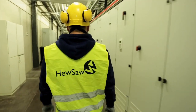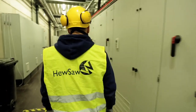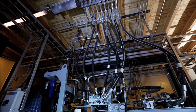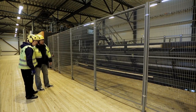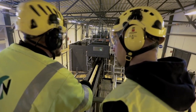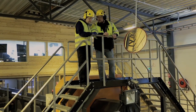The motor control center is included in the supply by HewSaw and consists of the latest available technology. In the hydraulic room stands the hydraulic power unit, which is also supplied by HewSaw. The whole saw line is fenced and meets all modern requirements for a safe working environment. The service platforms on top of the sawing machine are accessible when the machine is stopped. The platforms are welcomed by the service crews for easy access to the checkpoints.